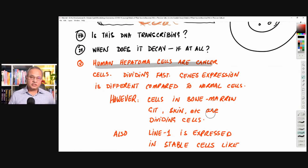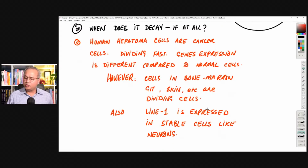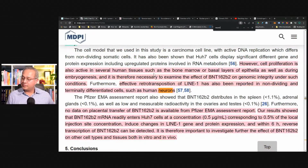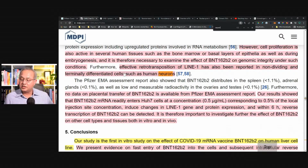This is also true that this is a human hepatoma cell line, and I think I've beaten this point to death, that LINE-1 in a human hepatoma cell is not just by itself a reason to dismiss the whole research, because they're showing that human hepatoma cells, without the vaccine and with the vaccine, have a different level of expression of LINE-1. And then if I search here, it's a neuron here.